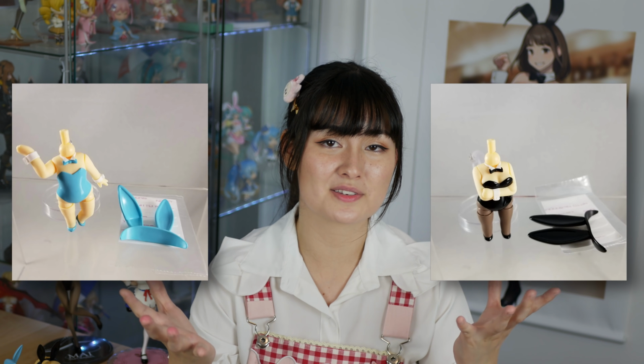But fear not, because Good Smile Company has heard our prayers and has blessed us with a blind box series where you can get bunny girl suits and ears. Admittedly, this isn't too useful now because I think they're quite hard to get a hold of nowadays. I did get 2 boxes when I was over in Japan. I got the black bunny suit and the light blue bunny suit. I also really wanted the red one.